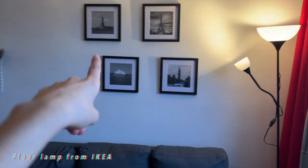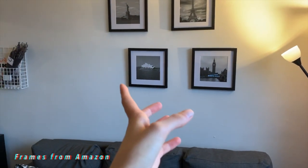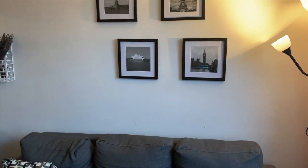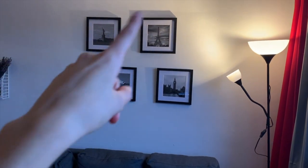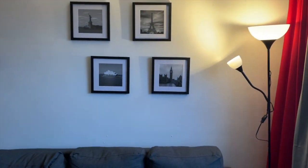Okay, we actually want to remove these photos and put Star Wars pictures instead, like scenes from any of the Star Wars movies, but the thing is we didn't have the time to print any of them, so we'll just keep them like this for now. But keep in mind that these are not going to stay this way, we're going to change the pictures.